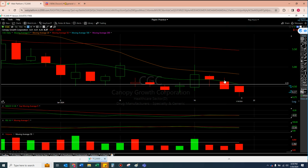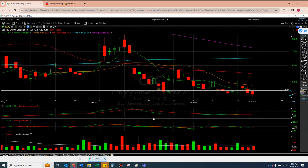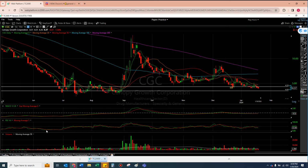Under that line one more time, the 8 moving average is coming down. I think the 20 is about to come down and follow with it. Looks like even this 50 might be starting, all right? It looks like the RSI isn't done. It kind of does want to come down a little lower. It's been a long, long time since we've been super low.